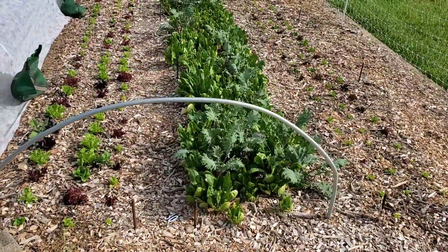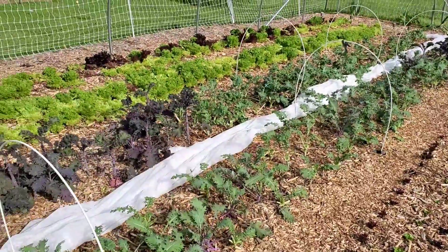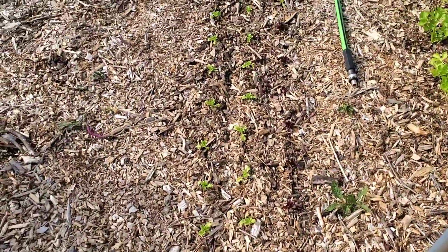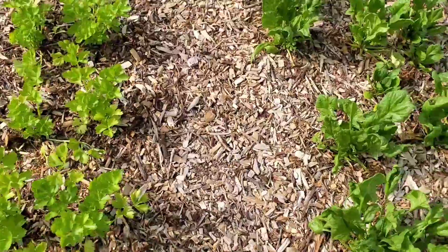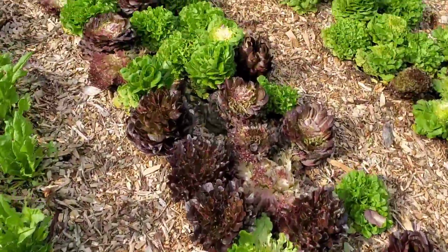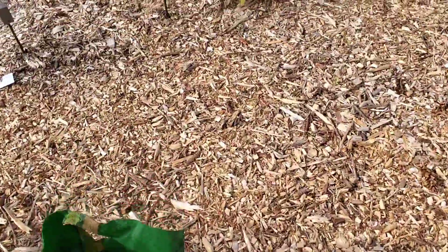Some more is growing there, a little bit of interplanting. More lettuces through there. Some more of the kale. More lettuces planted on each side of the hoops here. And the celery, looks like it's hanging in there pretty good so far. All the lettuces were harvested yesterday, and today is Thursday.